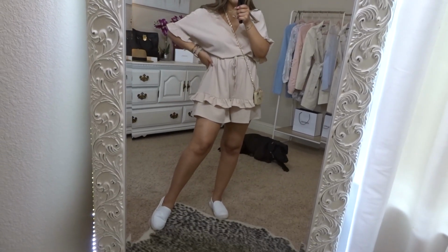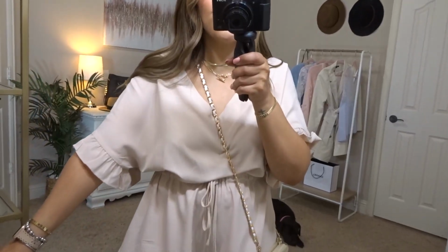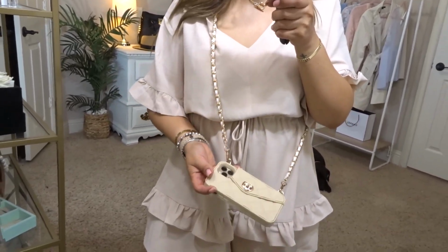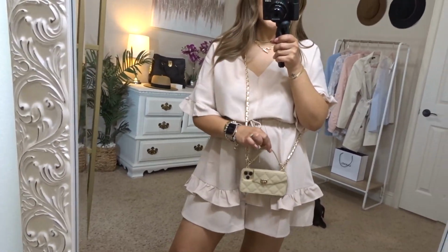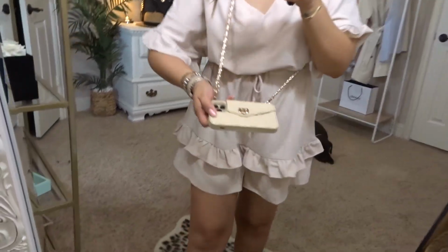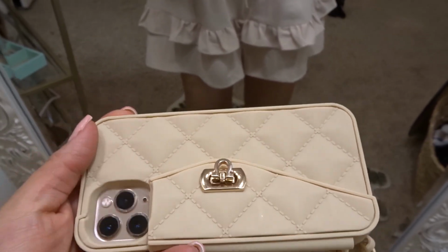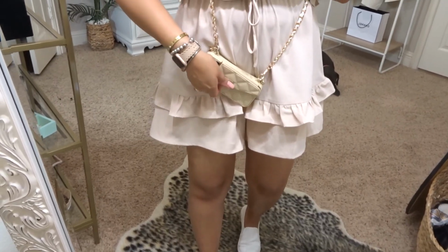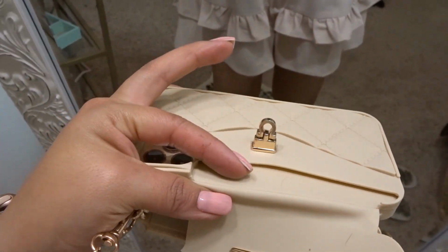Starting off with this romper style for just an everyday casual outfit. It is so cute. Before I get into it, I do want to share this phone case. It is like a crossbody handbag style phone case. How cute is that? I think it does also come in other colors, but this one is actually a silicone texture. I love all the detail that's in this. And then this actually does open up into a little pocket. You can keep your cards or cash or anything in there.